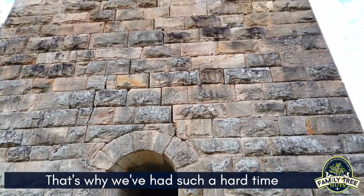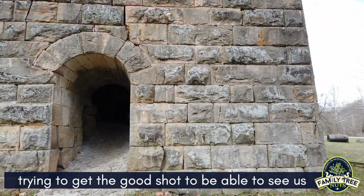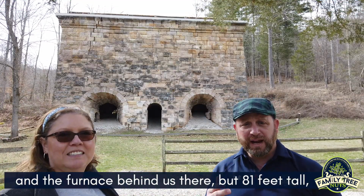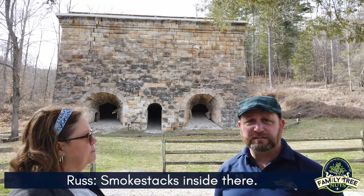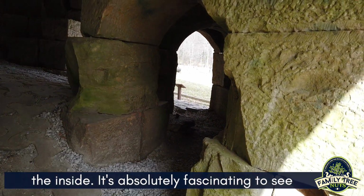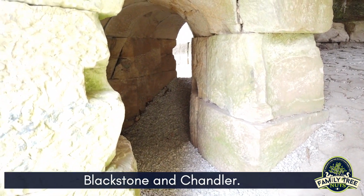You can see it. That's why we've had such a hard time getting a shot here. We filmed this how many times? 17, 18? Trying to get the good shot where you can see us and the furnace behind us. But 81 feet tall, and it has how many inside there? There's two. What are they? Smokestacks. Yeah, smokestacks inside there, and we've got some shots that we're showing you of the inside. It's absolutely fascinating to see what's inside there. The smokestacks are nicknamed Blackstone and Chandler.